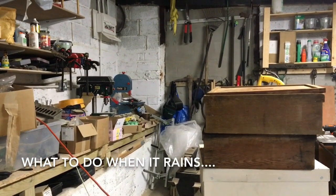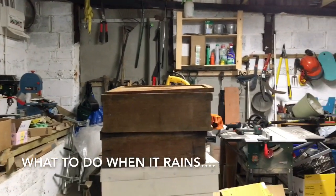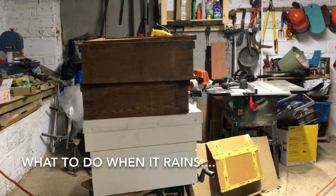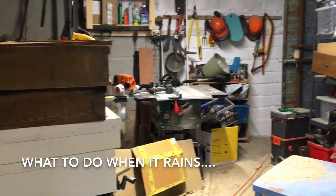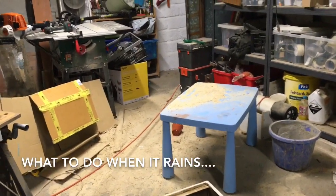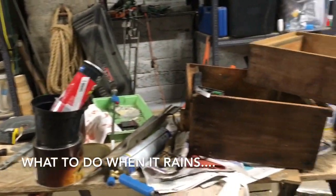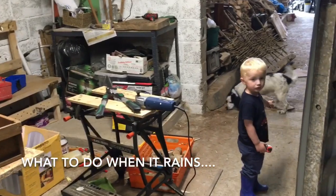Possibly here in the background, and it is time for some rainy day tasks. So James has been, it's William in the background, James has been sorting out some more bits of hive, and I am about to, that is William's play area, he emptied a box of sawdust, hurrah, I'm about to start tidying up, God help me, all this mess with my little helper.